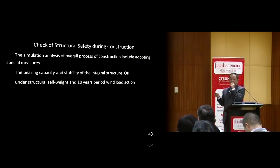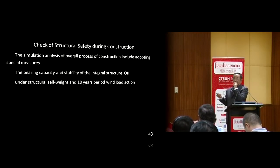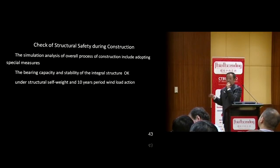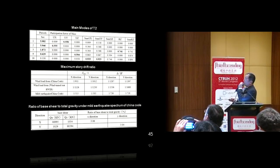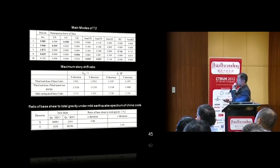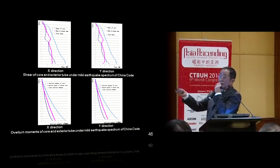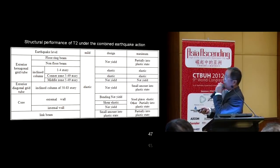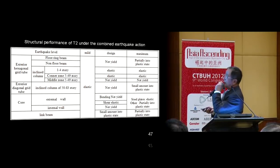Two important issues. One issue is the structure stability and the bearing capacity under self-weight. Second issue is to check the structure under the construction stage. We take the 10-year return period wind load to check the structure safety. The structure performance is like this. This is the modal and story drift ratios under the wind and the earthquake. All these issues satisfy the Chinese code. This is the shear force and the overturning moments distribution between the core and the exterior tubes along the vertical direction. So the structure under the earthquake action, the working performance is okay.